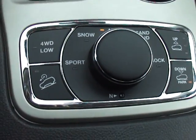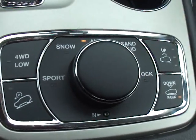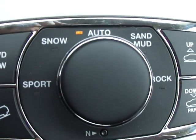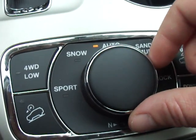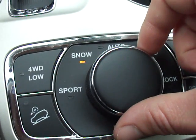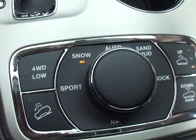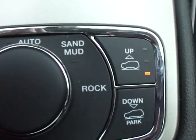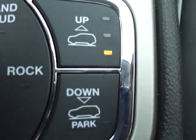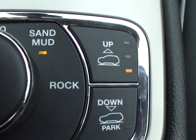I'll get into the music system later here. We have the Select Terrain 2 system, four-wheel drive, featuring the four-wheel drive low and the Select Terrain. Essentially, depending on your exterior climate, you can select various settings, and what that'll do is adjust the electronic stability program and the power distribution through the drivetrain. And on the Overland model, of course, you get the Quadra-Lift, and in certain settings it'll adjust the ride height of the vehicle.